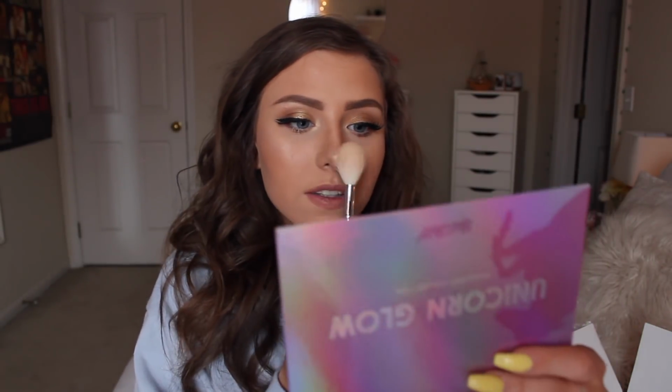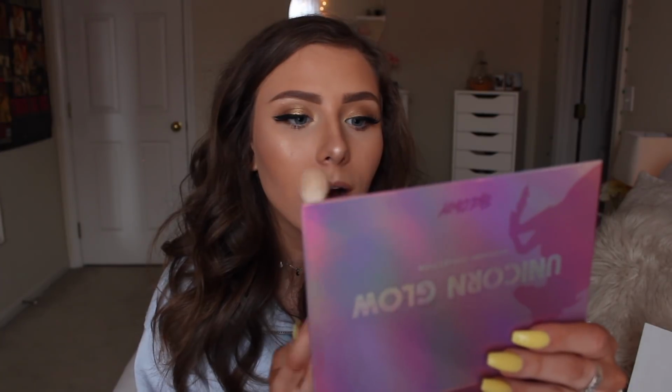Wow, this one is so cool. These are really good quality, actually. They're so nice. Look how pink it is. Do you guys see that?